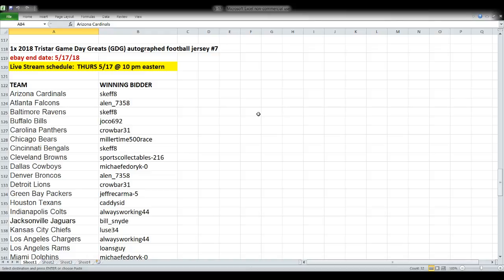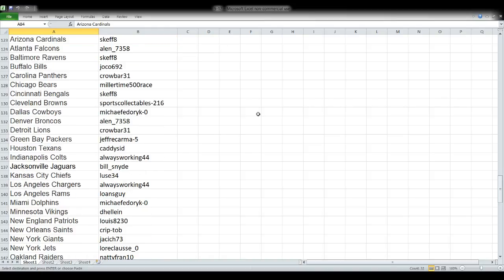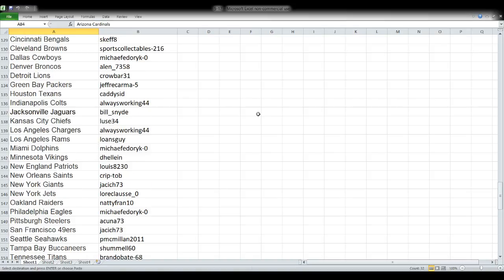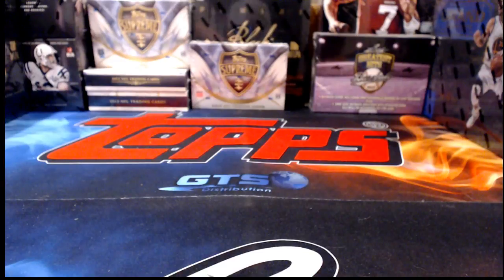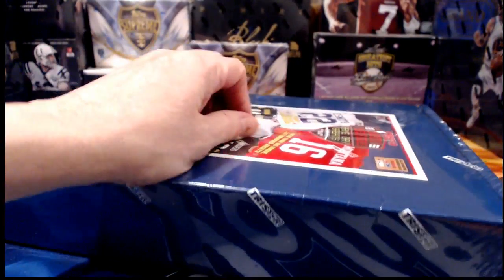2018 TriStar Game Day Greats Autograph Football Jersey break number 7. Like everything else, it ended tonight, Thursday night, the 17th of May. And your name in lights there across from your team if you are the winning bidder on one of our teams in this break. And of course, this is our last of the football breaks tonight. When we finish this up, we're going to be rolling right into Bowman Jumbo Baseball.